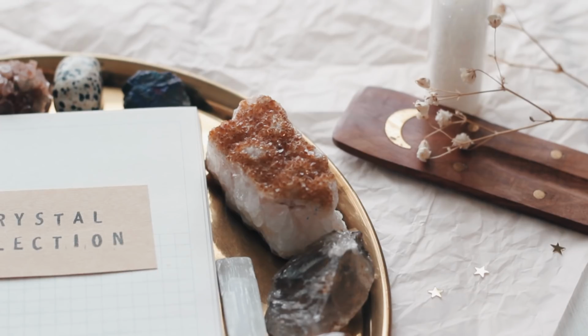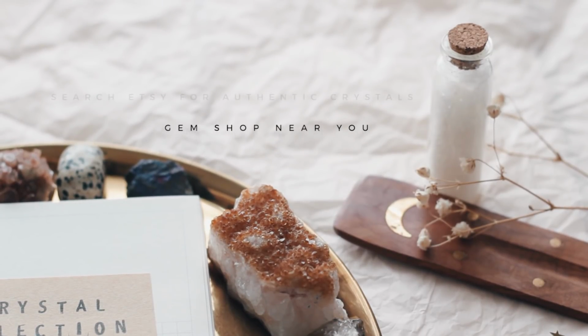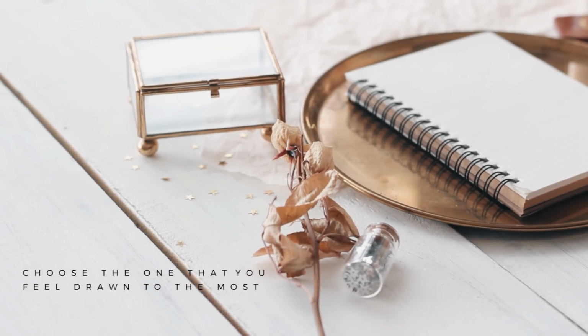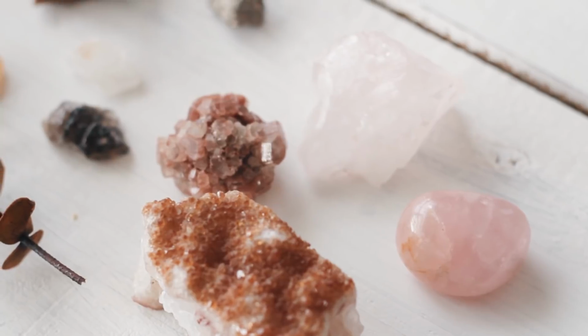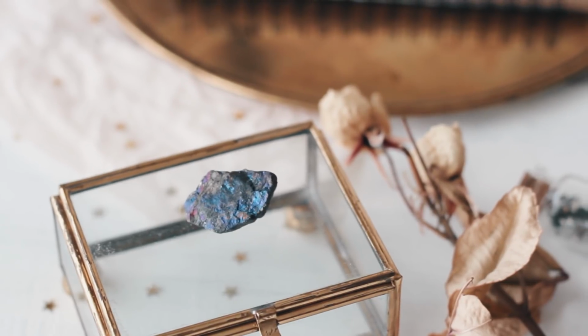So if you're wondering where to actually buy crystals, you can do a quick Google search and see if there's a gem and mineral store near you, or Etsy is a great place to look if you don't have a shop nearby. And another question that I get asked a lot is how to choose a crystal. And my answer is always to choose the one that you feel drawn to the most. I know this is kind of vague, but even if you're just drawn to it because it's your favorite color, go with that. Trust that you will attract the crystal that you need the most into your life.